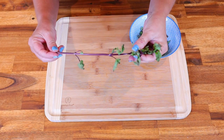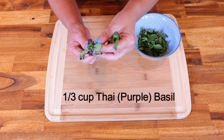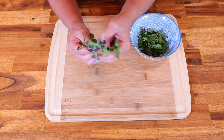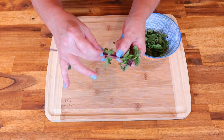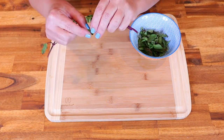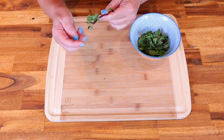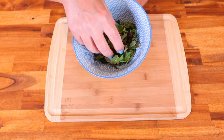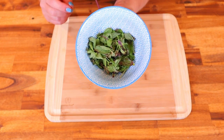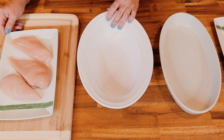And I have 1/3 cup of Thai basil. Now, Thai basil is different than your typical Italian basil. It's also called purple basil. As you can see, it has a purple stem here. And the leaves are a little bit smaller, but they have a very unique flavor from the standard Italian basil. It might be a little bit tricky to find Thai basil, but you'll definitely be able to find it in your local Asian market.